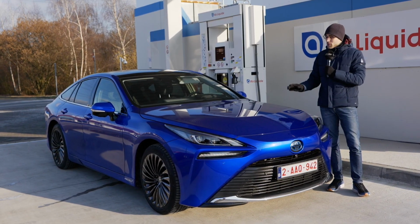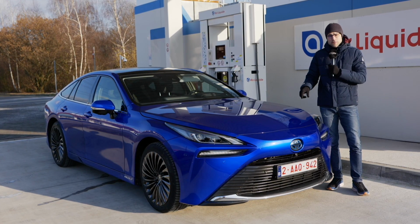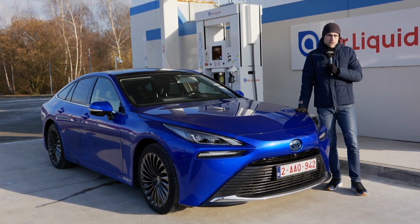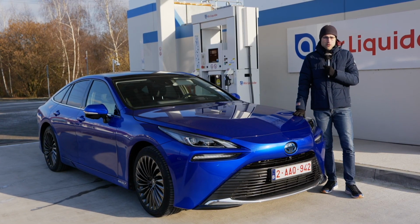We'll have to see. Pricing-wise, this dropped about 15,000 euros now in the new generation, so definitely a better deal right now. And depending on the trim level, 50, 60k in euros or dollars, this could then be a deal for this new Toyota Mirai.